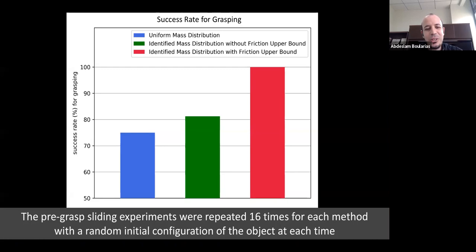So these are the results. We have the success rate of different methods. The method using uniform mass distribution achieves something like 75% chance of success of picking the object. That's because by chance, sometimes the object doesn't fall; it just falls 25% of the time. And then the red one is using the method that I presented here. And the green one is using the same method, but without putting upper bounds.